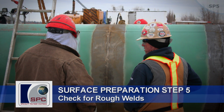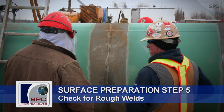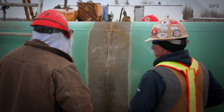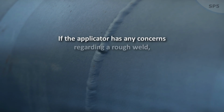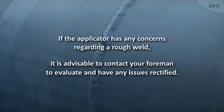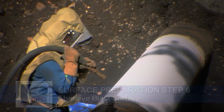Step 5. Check for rough welds. Prior to coating, the welding crew has the responsibility of grinding any rough welds to remove high asperity areas. If the applicator has concerns regarding a rough weld, it is advisable to contact your foreman to evaluate and have any issues rectified.